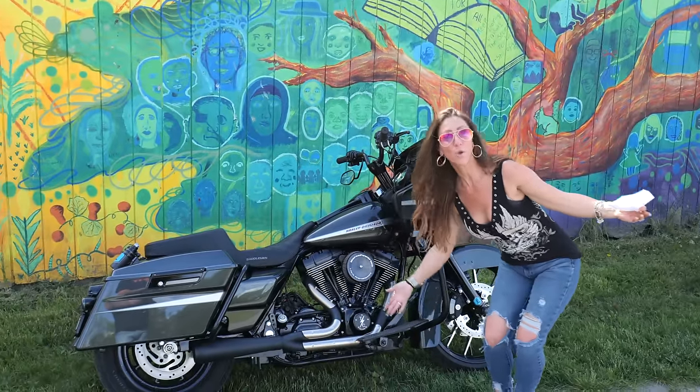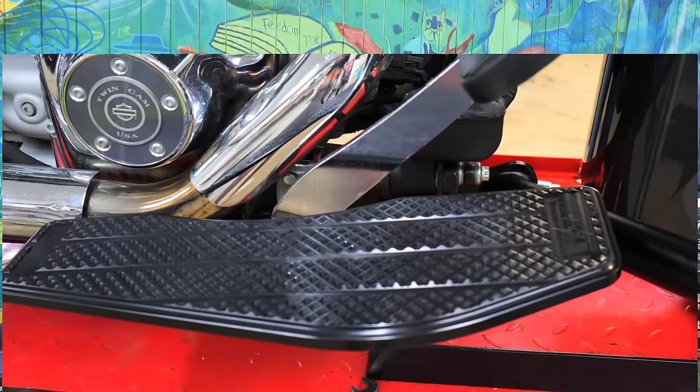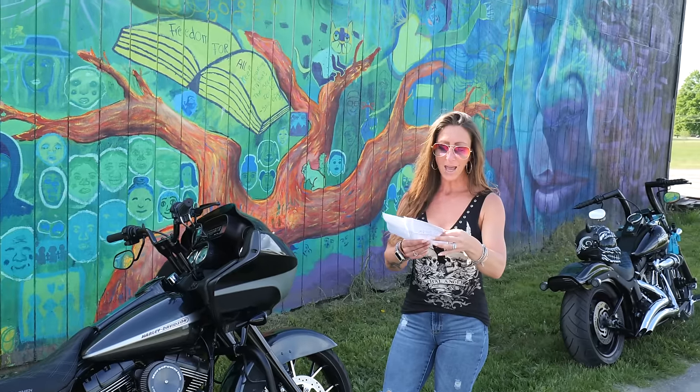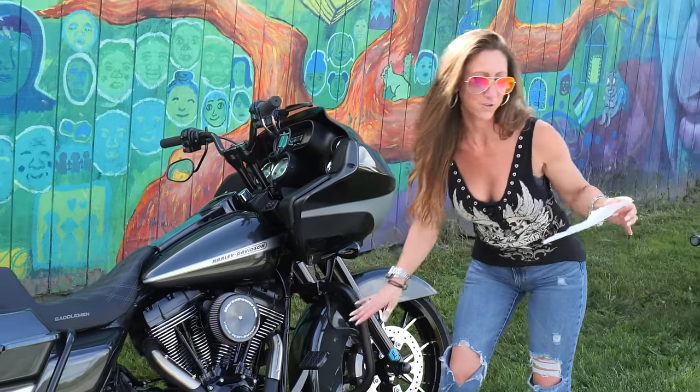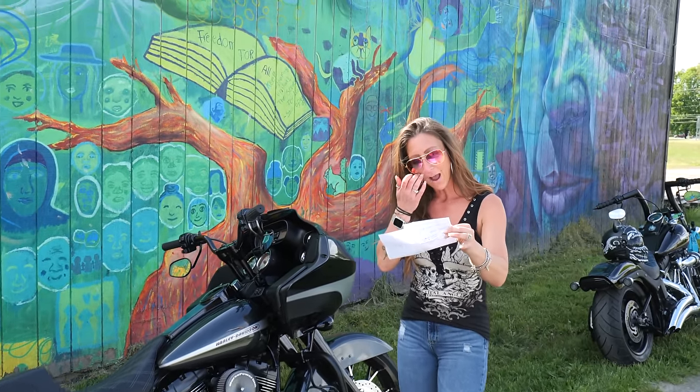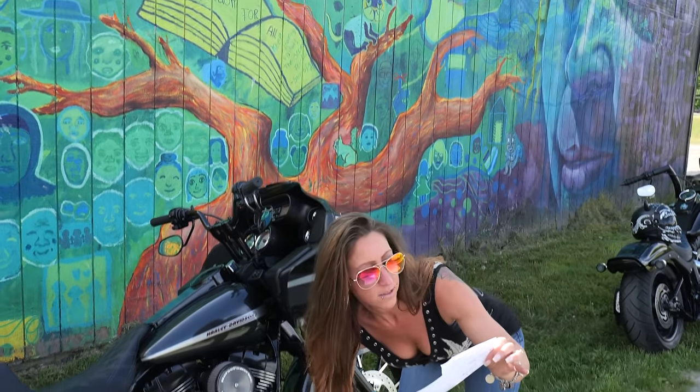So, the floorboards. We have the Thrashin' floorboards and the Thrashin' brake pedal. Matchy match. You always got a matchy match, right? So for the floorboards, $479.95. I mean, that's freaking ridiculous. Then we have worse, the brake pedal. The brake pedal was worse.